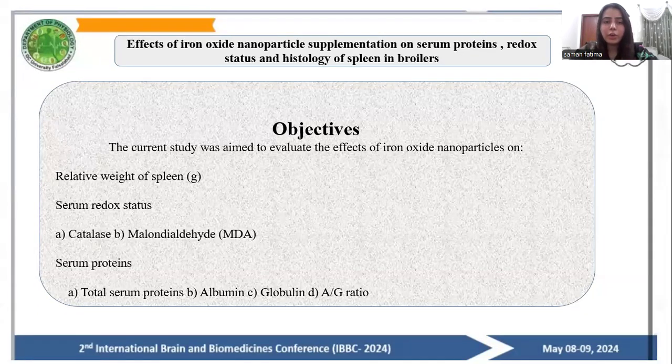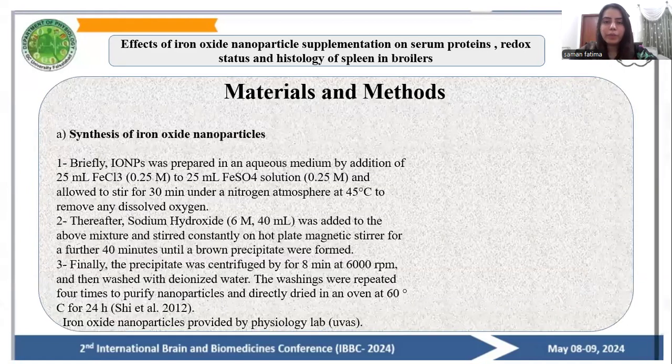The current study aimed to evaluate the effects of iron oxide nanoparticles on the relative weight of the spleen, serum redox status, which includes catalase and MDA, and serum proteins, which include total serum proteins, albumin, globulin, and albumin-globulin ratio. For the materials and methods, we primarily focus on the synthesis of iron oxide nanoparticles.